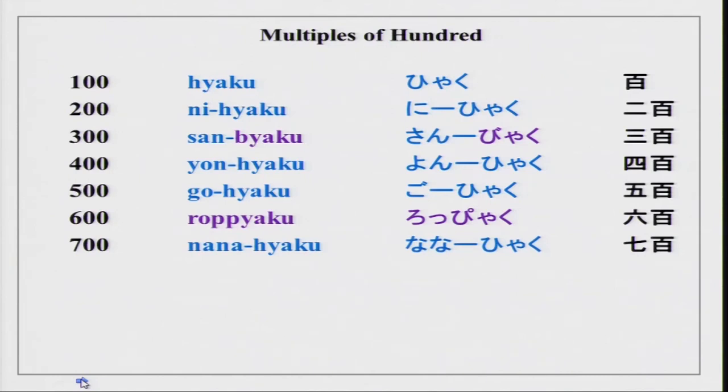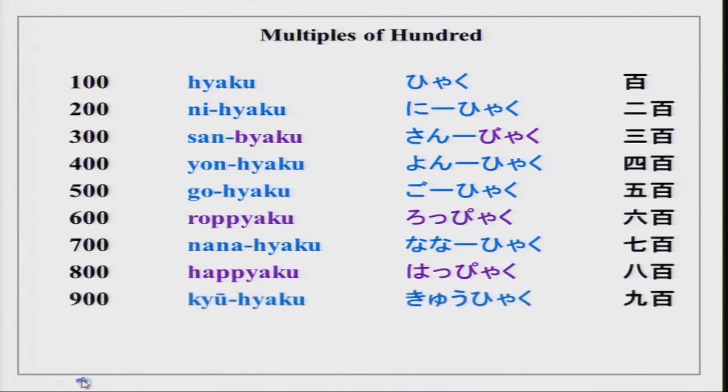Now nana hyaku, 700 is nana hyaku. We are back to hyaku again, and with 800 we have pyaku with us, and the reading is hapyaku. 900 is kyuhyaku, and then in the end we have sen or 1000 or issen. Sen means 1000 and issen means 1000. Of course, both can be used for 1000.